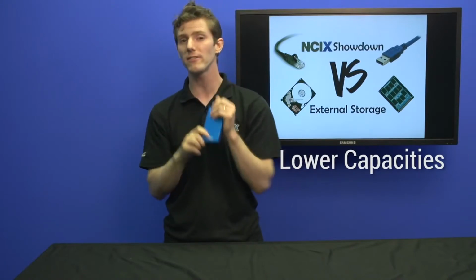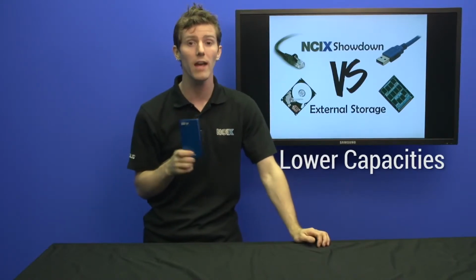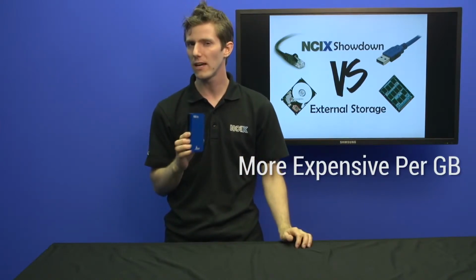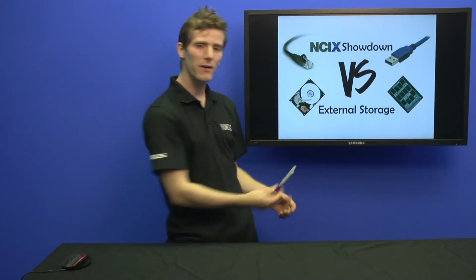With that said, capacities are lower than what's available on hard drives, and they are way more expensive per gigabyte. So it all comes down to, well, how well does it perform, and do you need the ruggedness? Now, the first thing you'll see behind me is, no, it's not a graph yet.